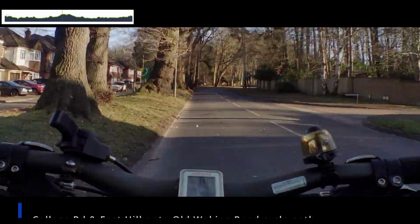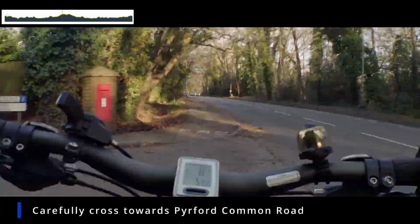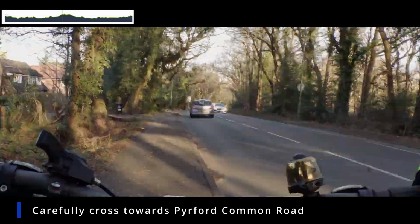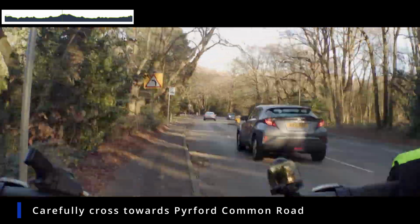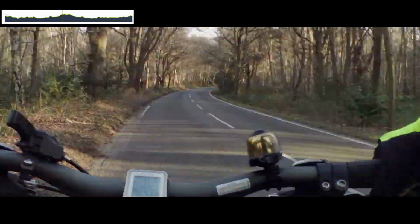You can see there's a parallel road on our left, and that is cycle track, and now we stay on the pavement here, which is again shared cycle path, and it just makes life a bit easier because this old Woking road is a bit busy. And then we start to head towards Purford, in towards Ripley.